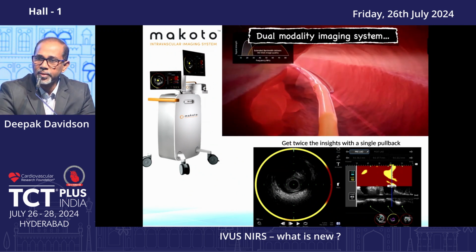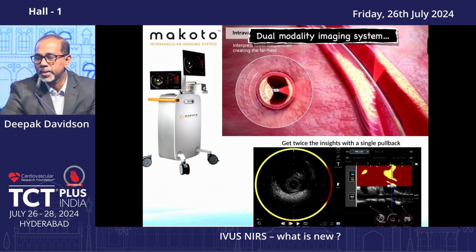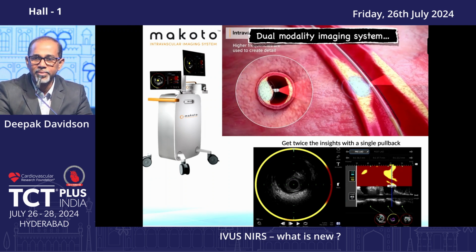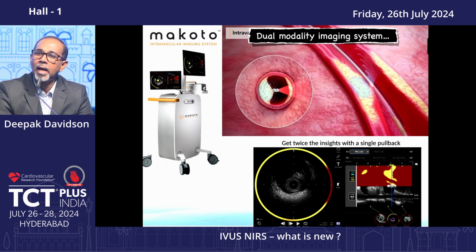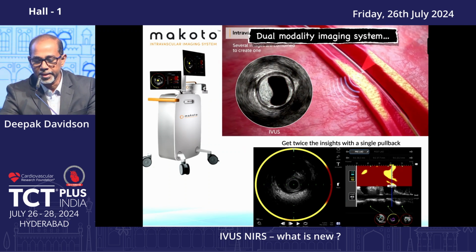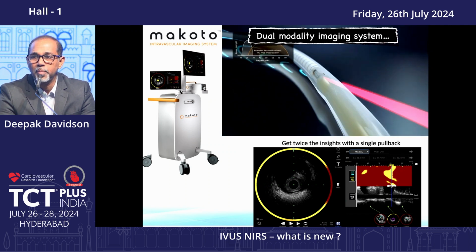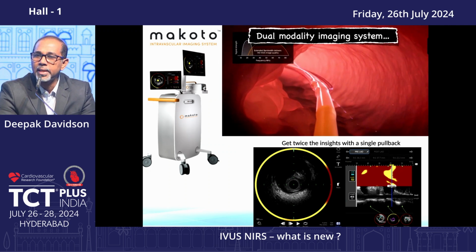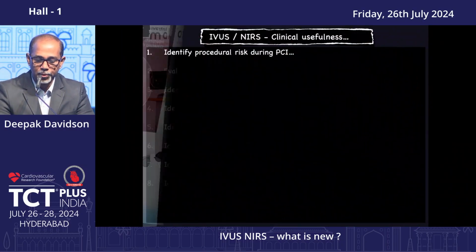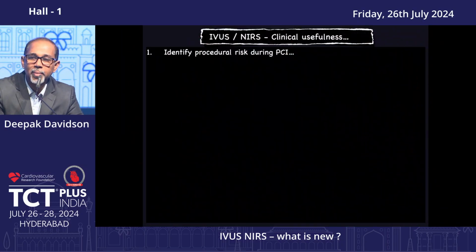It looks at the structure of the vessel, and on the other side, you have a couple of mirrors that scan and get the spectroscopic images, so that you have on the screen the IVUS images on the left side and the NIRS images on the right side. And again, when you look at the NIRS images, you could see that this actually correlates with the longitudinal pullback of the IVUS images, so that you can clearly understand where exactly in the vessel you have vulnerable plaques, and you could probably extend the stent proximally or distally so that you can cover these vulnerable plaques also.